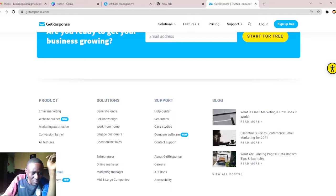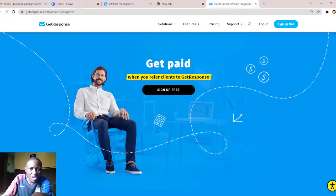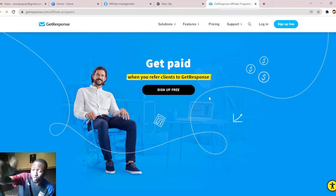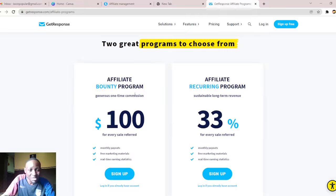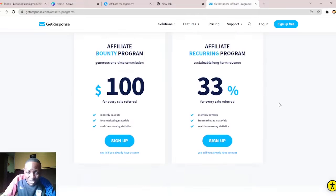They have the affiliate program. You have scrolled down right now. You can see the affiliate program: get paid when you refer clients to GetResponse. GetResponse also needs you to promote them. They also help your affiliate marketing business boom with sales. GetResponse itself is a company that needs you to promote them and get paid. It's a win-win situation, you gotta know. So you can just sign up for free, these two, you can just sign up.